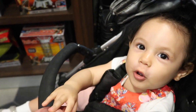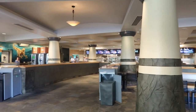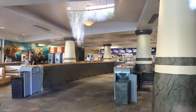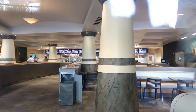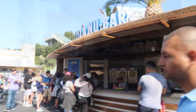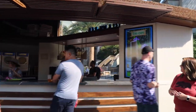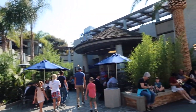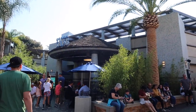You're gonna eat me up? No! Look at the bubble! They are getting ready for opening day. The bar. Tahiti cup. The restaurant opens tomorrow? Yeah. The restaurant is gonna be open tomorrow, so I guess we have to be back tomorrow.